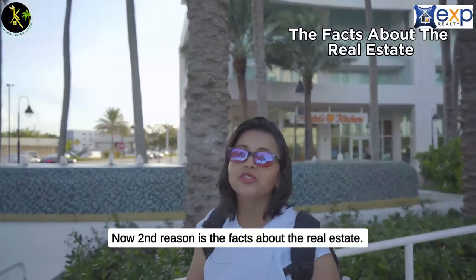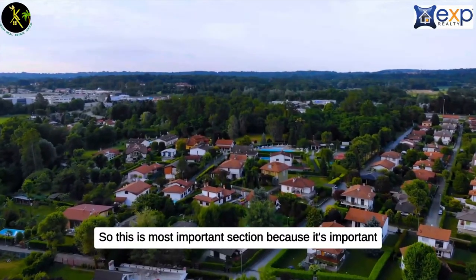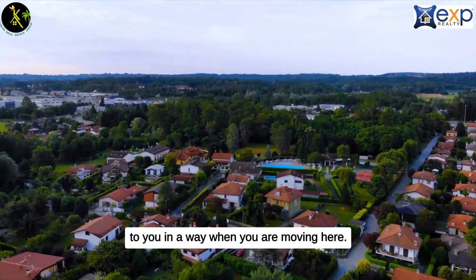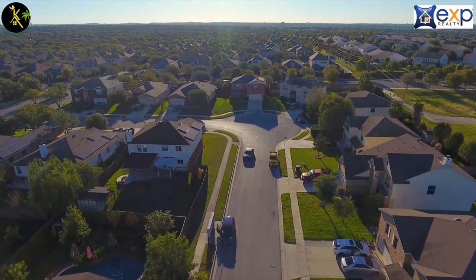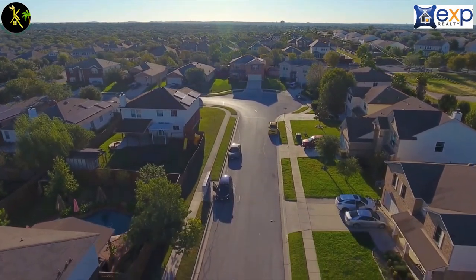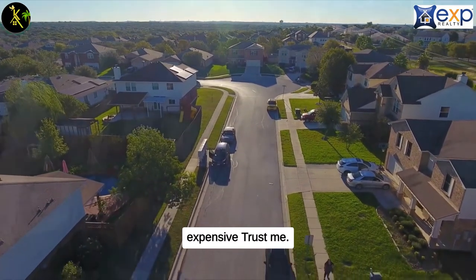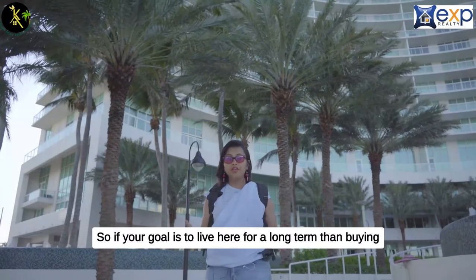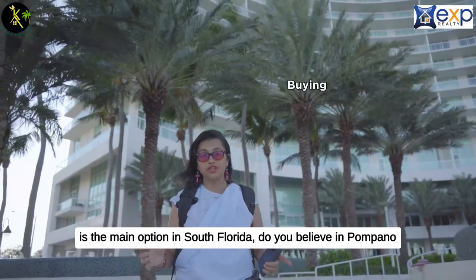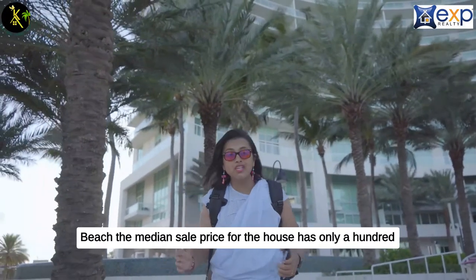The facts about the real estate. This is the most important section, because it's important to you when you are moving here. The number one thing you need to decide, of course: renting doesn't make sense in South Florida, because the rental market is very, very expensive, trust me. So if your goal is to live here for the long term, then buying is the main option in South Florida. Do you believe in Pompano Beach?